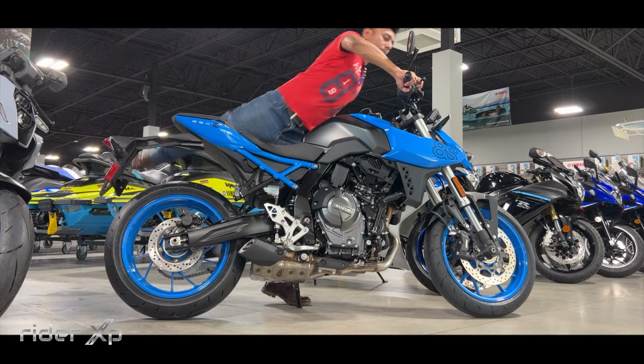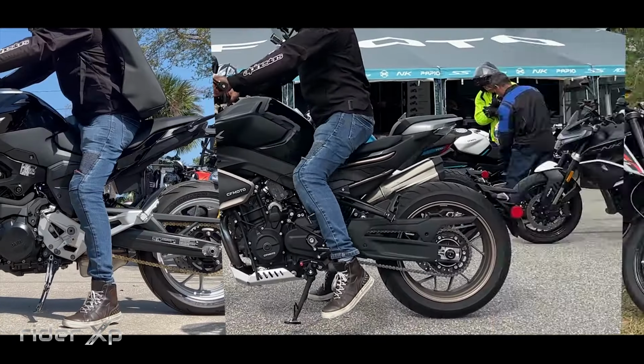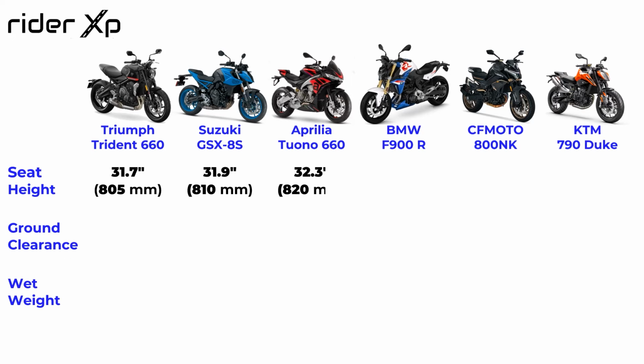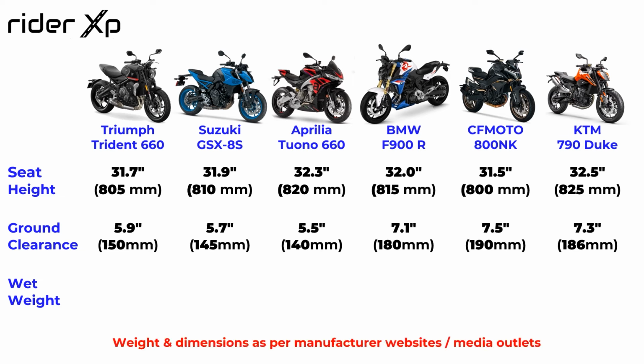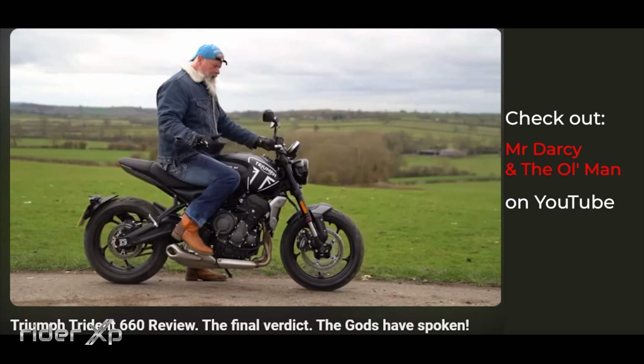At 5'8" with a 29-inch inseam, I couldn't flatfoot most of them, but wasn't exactly tiptoeing either. On the Trident and 800NK, I had both my feet closest to the ground. Taller riders should be fairly comfortable on all of them except the Trident and the Tuono, which could be a bit cramped from what I could gather watching taller riders reviewing them.